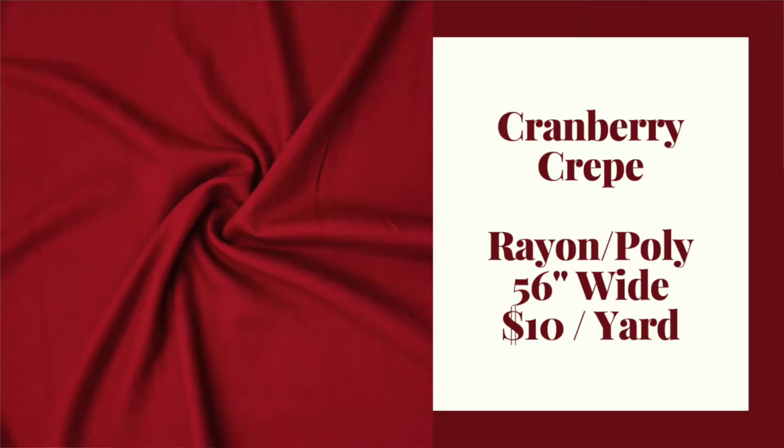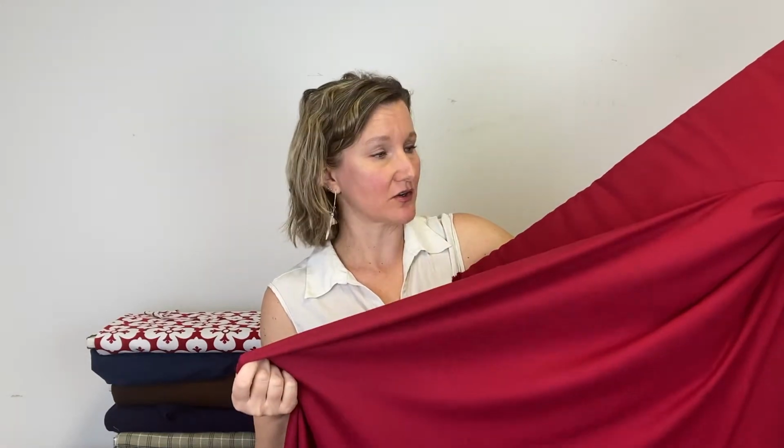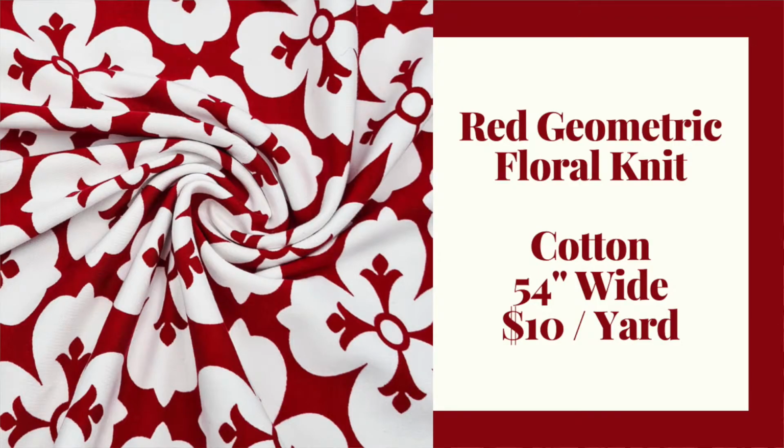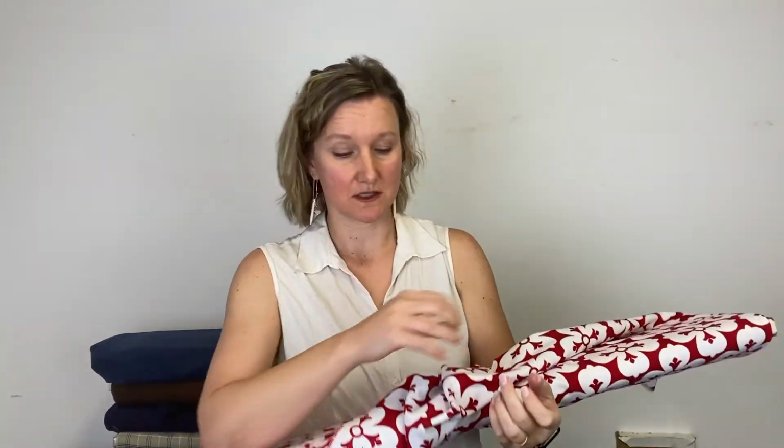Here is a nice, solid poly rayon. It's a crepe. It has amazing drape to it, kind of an apple-y color. Again, sort of back to school. All the blousy, dressy, swishy things are good with this one. Here's another fun and playful one. This is just a nice cotton knit, a little newer. A lot of our stuff is kind of 80s and 90s. This one is a donation that's a little bit newer.